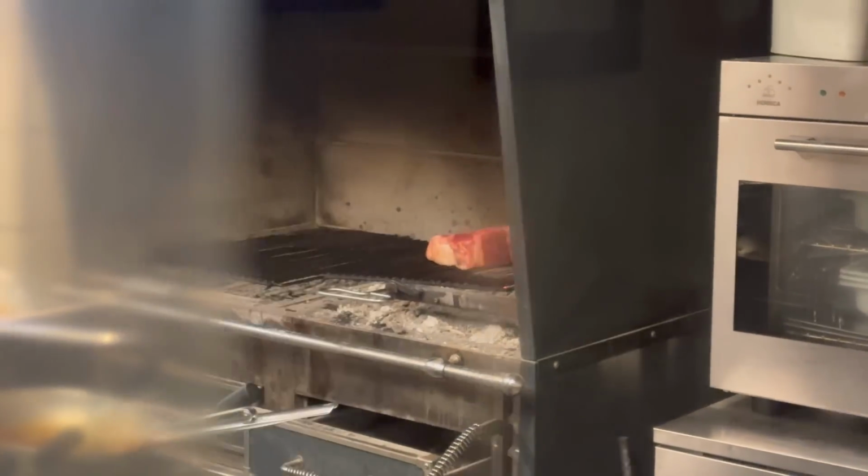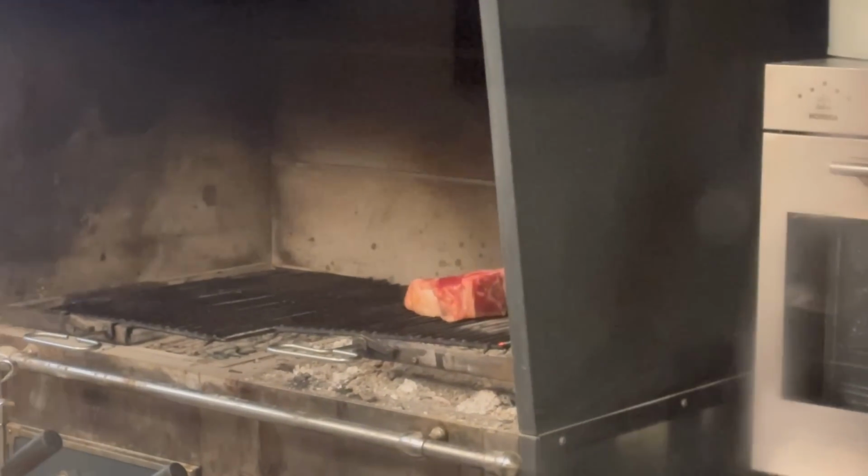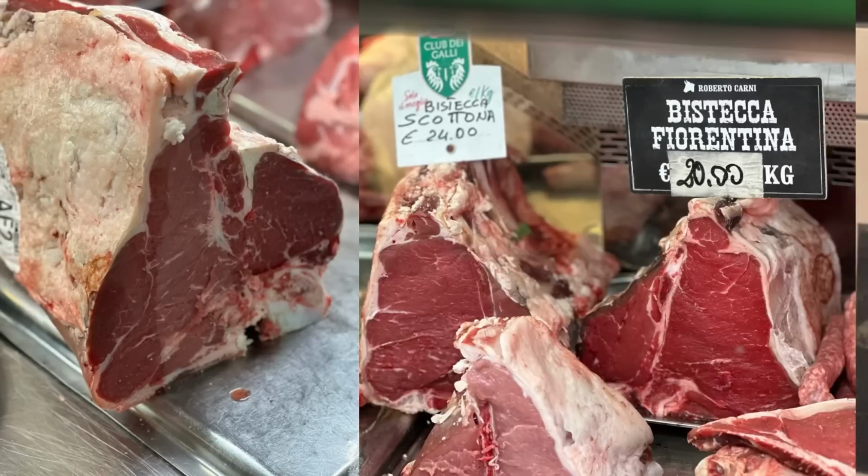On the way out, we peeked into the kitchen and saw a huge steak grilling. These are the famous bistecca fiorentina steaks, which are definitely worth trying. And the steaks need to be 4 digits thick. I'm so full, I can't imagine what's next.